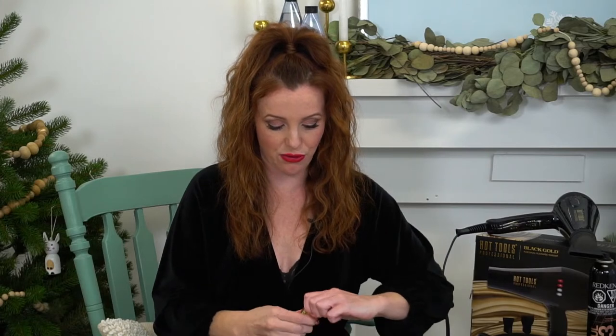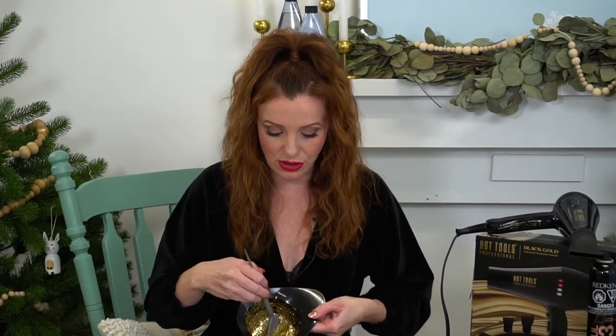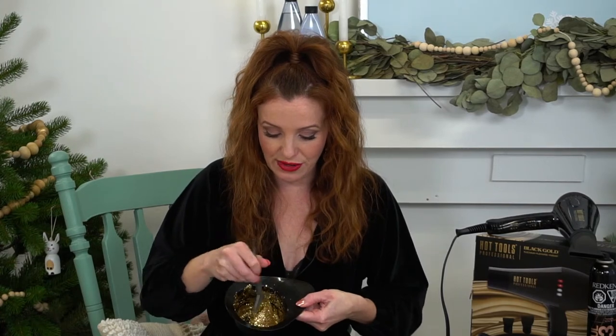Now, this is just a little vial that I'm showing you just for camera purposes, but when I did this, I had a large amount of sparkles. I literally just kept dumping it in until you had a really good saturation. So now I'm going to show you. I'm just spinning this around and it is amazing, guys. It makes such a cool visual and it really spices up any look.